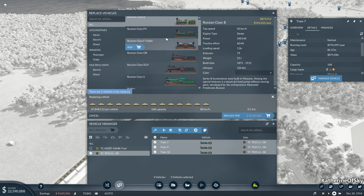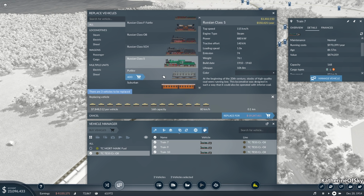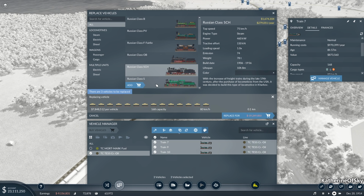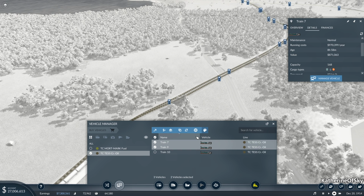All right, let's look at our locomotives. We only need one that goes 80 miles an hour. We do not need more than that, because otherwise it's a waste of money. Okay, we have 75. This one is so much more expensive to run. I'm wondering if it would be worth it. This is 75 kilometers an hour. I think we're going up from 50. But then again, this is only one engine. All right, let's add this one. And we may need less of these trains on the line if we do this.